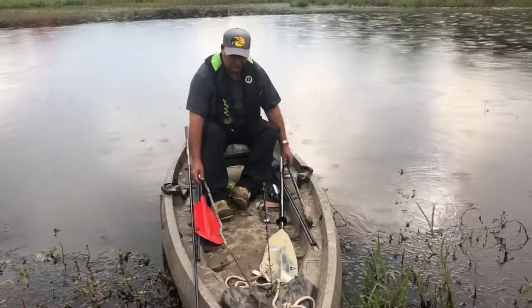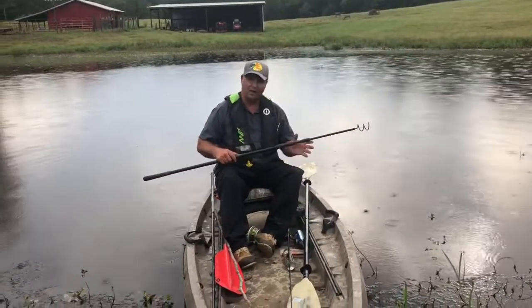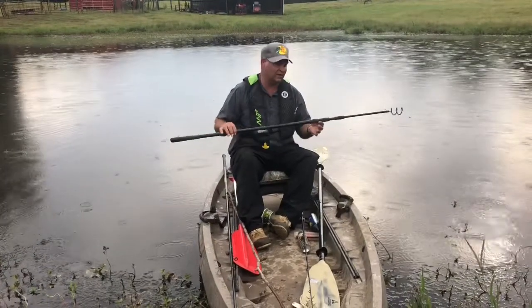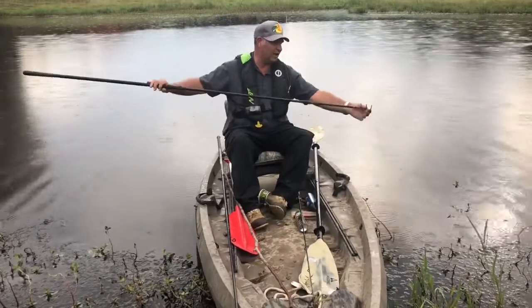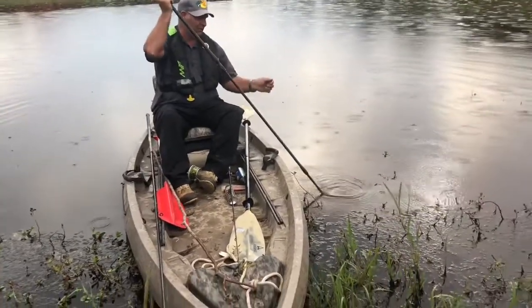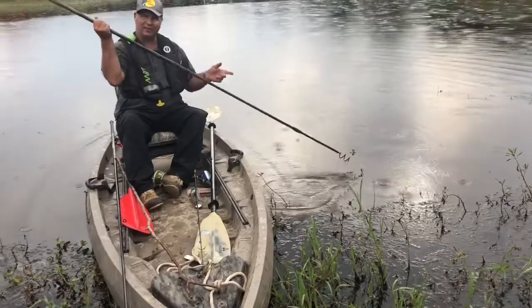Now, this pole right here, I use this a lot in my bass boat because it goes a lot further. This pole will extend out about 12 to 15 foot in length. It's telescopic, and it comes out. When you get hung up, you can run your line in this curl part right here. Slide it down your line where you're holding your pole. You feel your hook, tap it, and it frees it up.